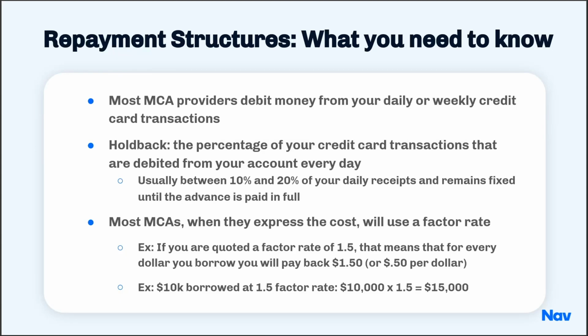Now, there are some things you need to know about the repayment structure, the terms, and the vocabulary of a merchant cash advance. A merchant cash advance is not expressed in APR. It's usually expressed in what's called a factor rate.